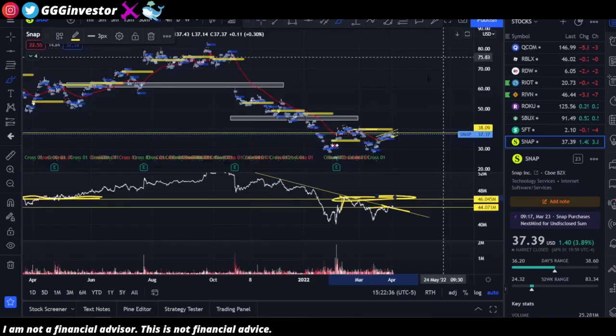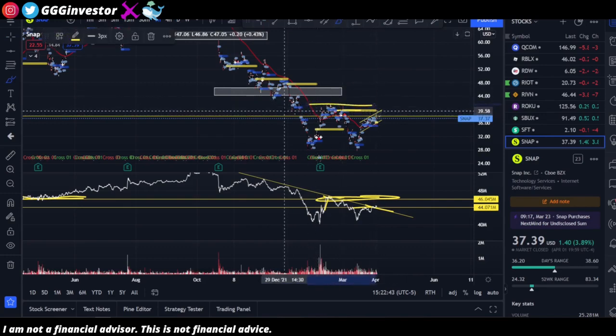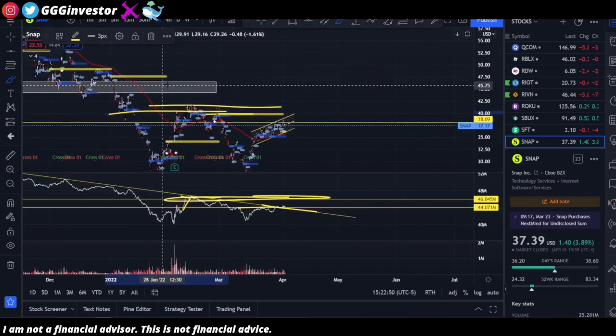And if we move back over to our chart, we can take an idea. So again, I think our $40, maybe $42 is going to be our first target. And then after that, we could possibly get even up to about $45, $46.